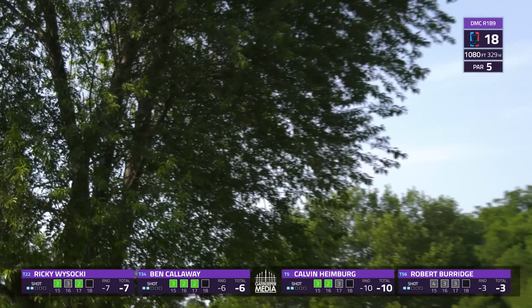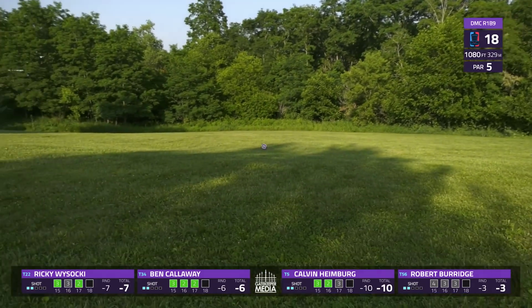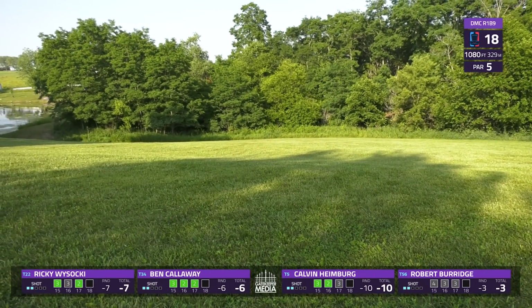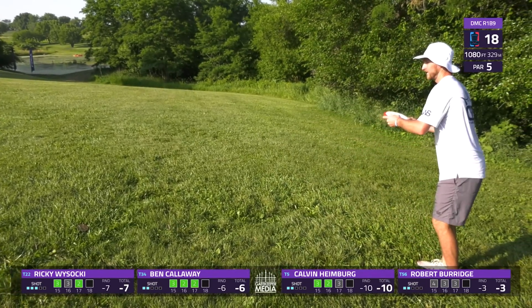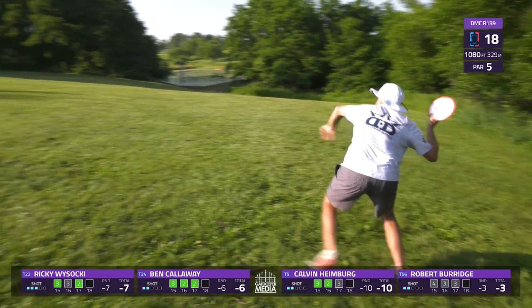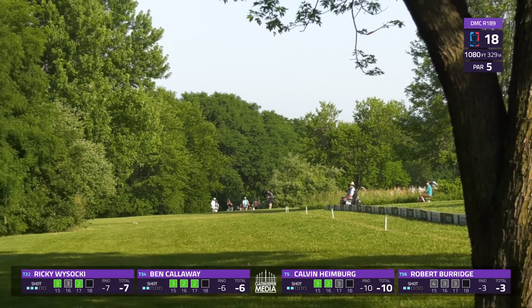Boost over the right side trees. Oh, yeah. Big swing. He's going to be way past that olive that you were speaking of and up there in a good spot. There is one more cluster of trees. Everybody should be able to avoid it.